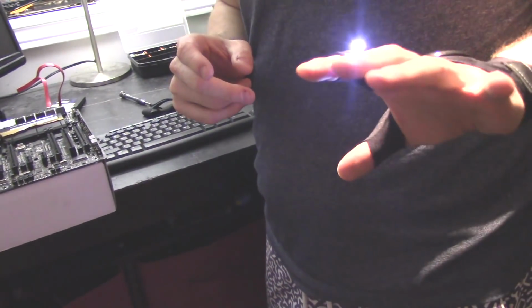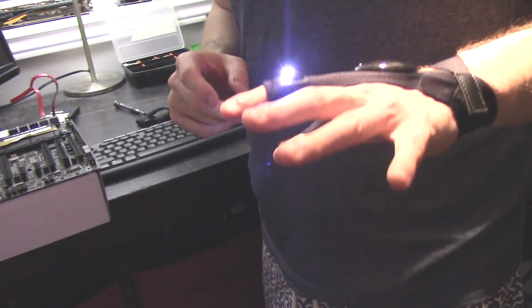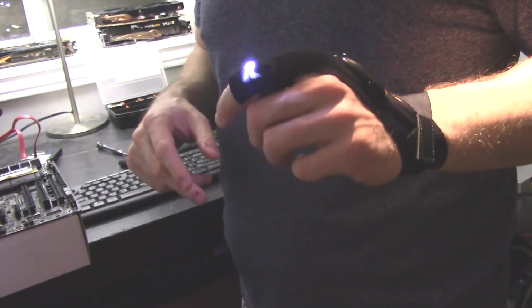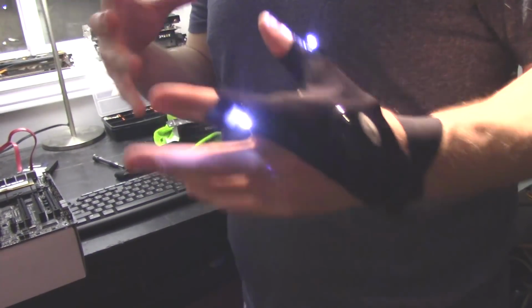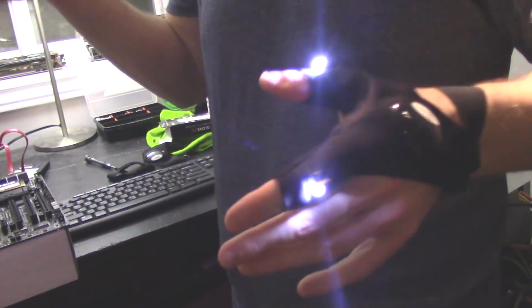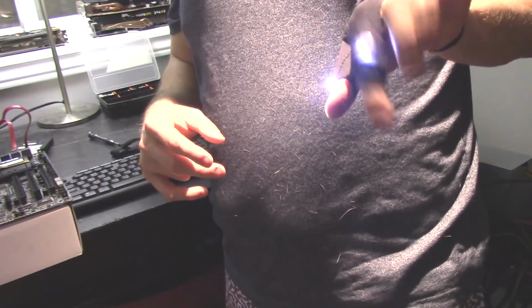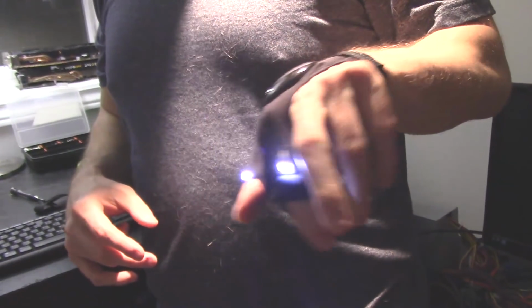One thing I hated most is that I have terrible vision. Absolutely terrible vision. I really should see a doctor. And I just got so sick of working inside big cases or small cases that were really crowded, or big cases that were really deep where there was no light getting into it. And this, of course, solved the problem, and I kind of feel like a rock star too.